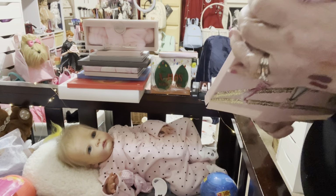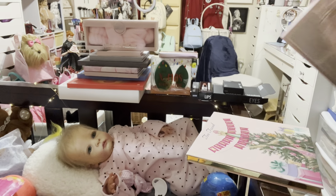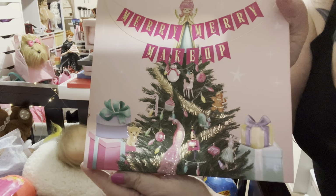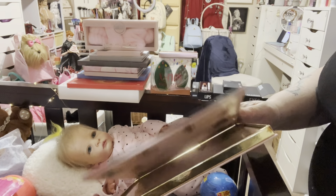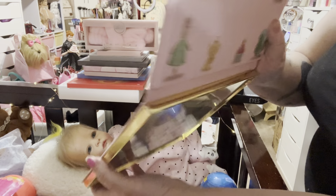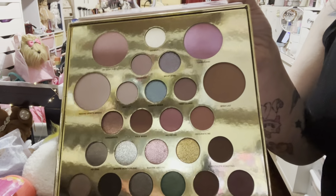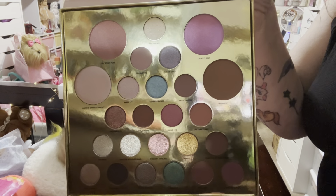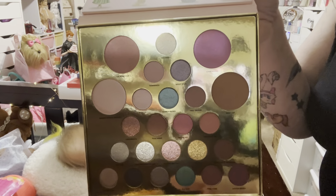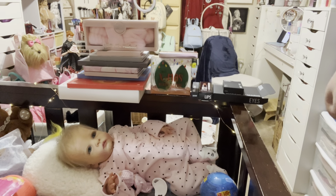So let me show you what's in here. Look at the back. Look at the little deer and the angel. That is so precious. Well, it's just the palette that comes in here. Let me see if I can open it. There's no mirror, but I can get this palette out. There we go. Isn't that pretty? It's like the middle is done as a Christmas tree. And then you have the balls on the side right there, two of them, which is cheek highlighter and bronzer. So there's that.